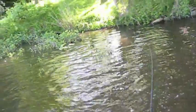Head crawling a frog right through this grass right here. Buddy. Oh man, you guys are one slimy, toothy bastards, I can tell you that. There we go.